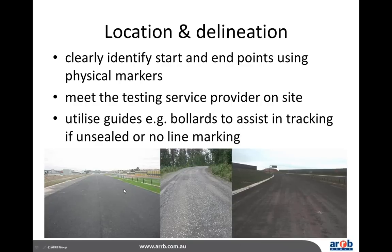Now, if we tested here on this one on the left, we have no idea where the lanes are going to be in the end. So when we come back and the lane marking's down, we might be comparing testing from over here with what's over here now. This is a good example, actually, of an unsealed road on the right. Can't see it very well, but the contractor actually did mark a centre line for us when we were testing so that the driver was able to drive in a repeatable manner. So they're just a couple of things that, again, aid you in getting more accurate results.